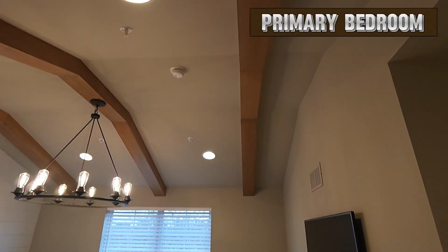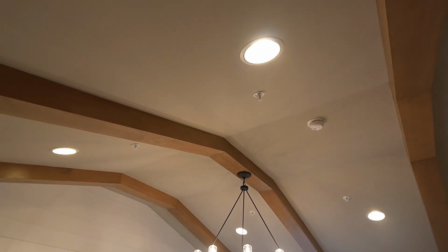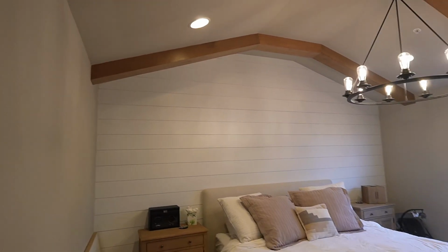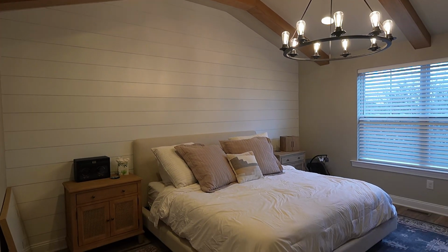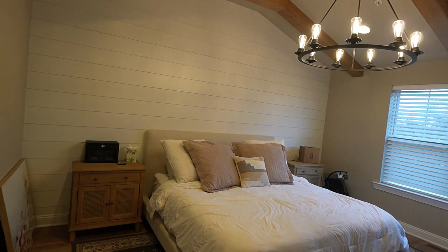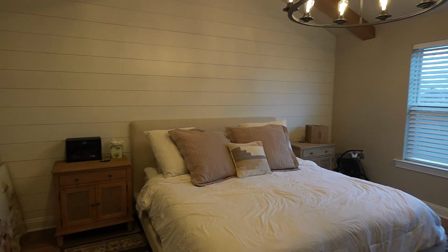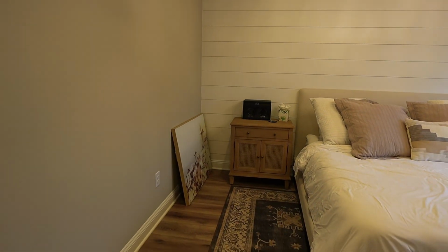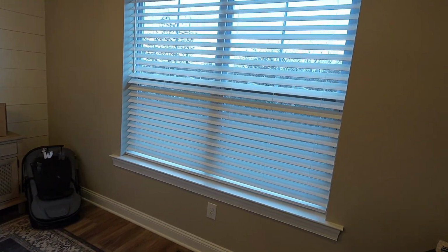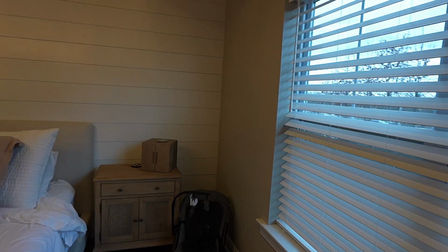And this just kind of mimics the downstairs. You've got the vaulted ceilings, you've got the wood beams that go to the top, you've got 4 recessed lights, and then they've got a king-size bed that almost looks too small. You've got a lot of room on this side. It's a low bed, so maybe if you did a little bit taller of a bed, it would fill the room a little bit more.